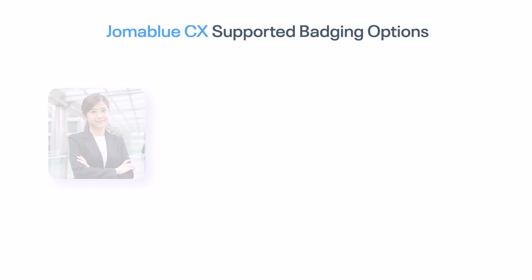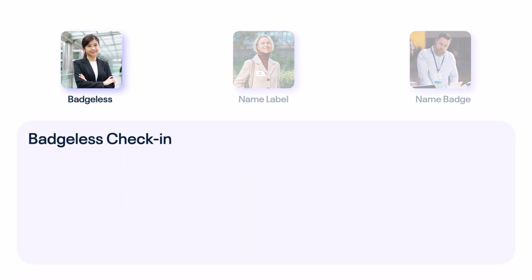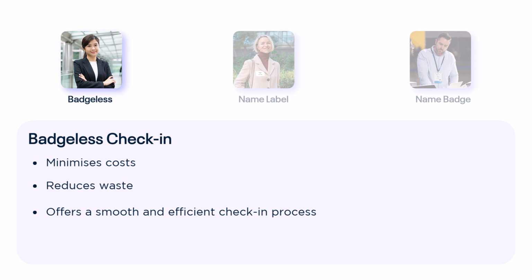Jomablue CX supports 3 flexible badging options to meet the needs of your event. Badgeless Check-In is suitable for events where name displays aren't required, such as staff training, networking drinks, or end-of-year celebrations. This streamlined option minimises costs and reduces waste while still offering a smooth and efficient check-in process.